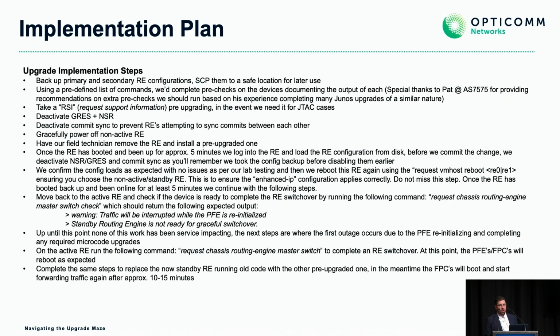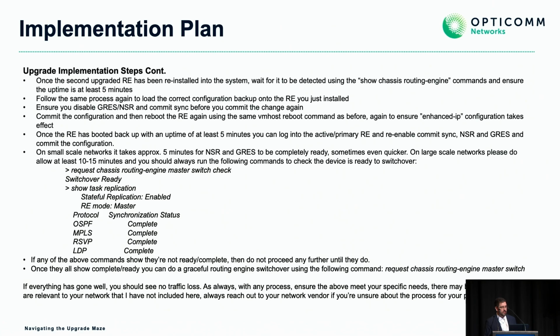Lastly, I have provided our implementation plan, which is actually a step-by-step of every process, including disabling GRES, NSR, the whole thing. I'm not going to read it out today. These slides will be sent out, as I believe, as part of the slide and videos getting uploaded later. So if you do want them, let me know. And always, if there's any questions that are deeper than this afternoon, I'm happy to have you contact me directly.